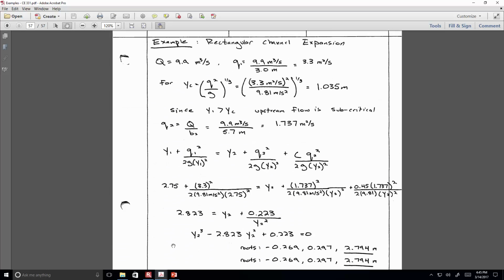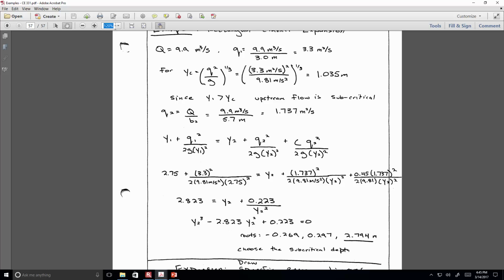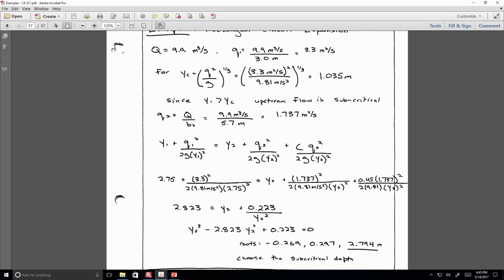All right, so this one, you find the critical depth and then the flow per unit width for both at location 1 and location 2. You find how much specific energy there is at 1. You get the 3 roots, and we choose the subcritical depth because our flow initially, the depth was larger than the critical depth. So we had subcritical conditions at 1.